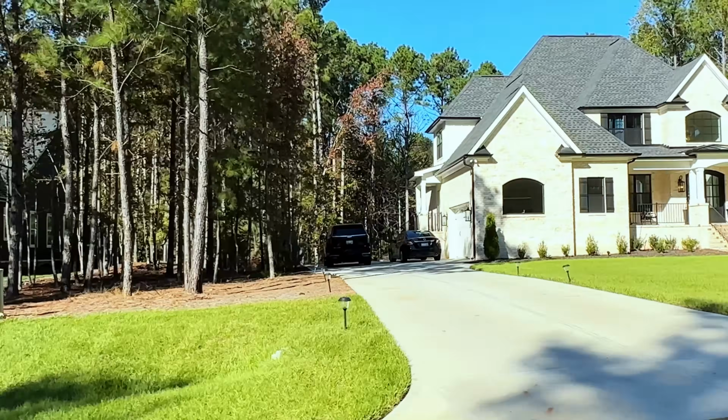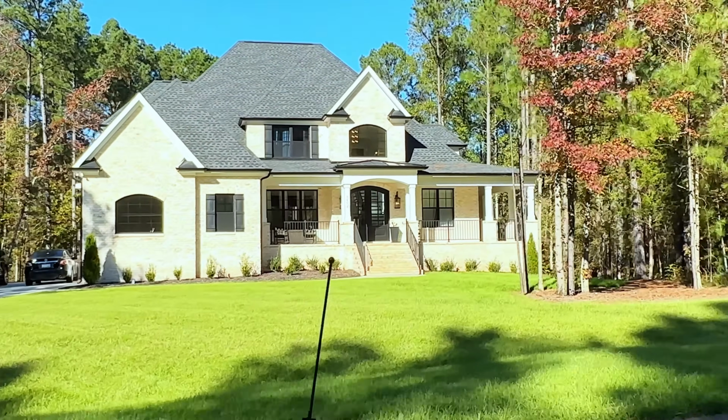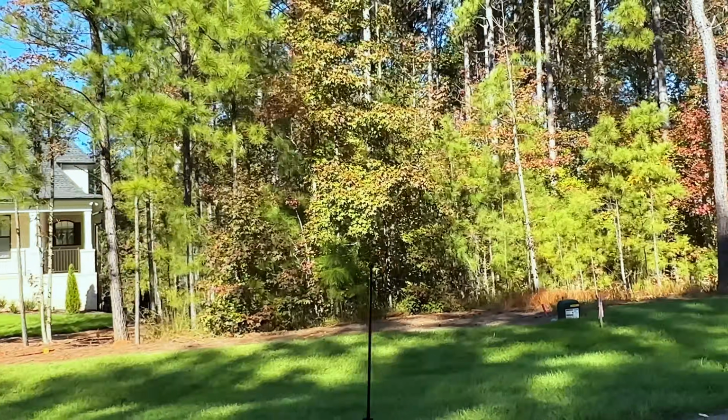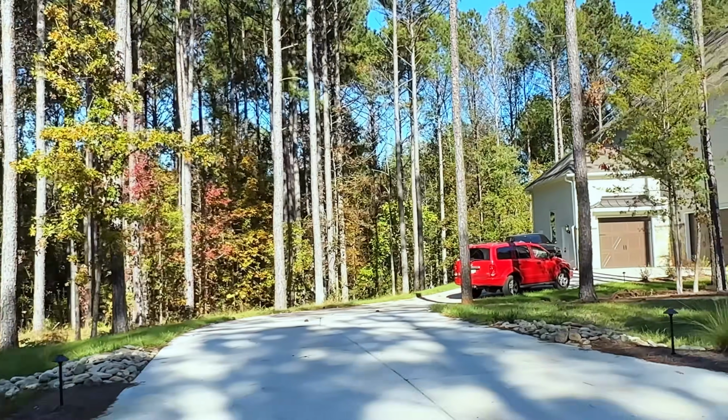So that is coming. For me, this seems more like a retirement type of community where you come and you build your beautiful custom home that you're going to retire in. It's not necessarily a place where you have the highest rated schools.